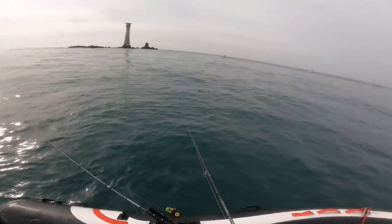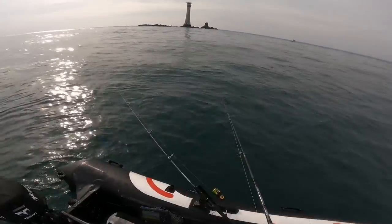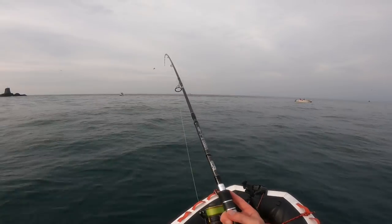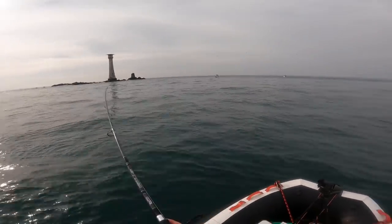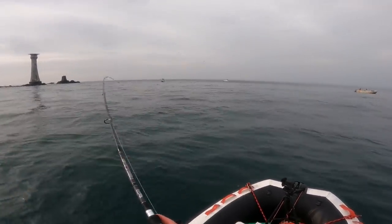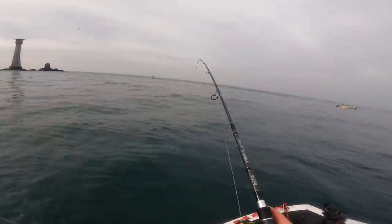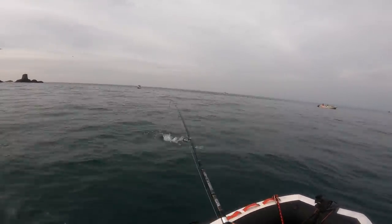Ideally right now I'd have a big mackerel live bait out, but I just haven't got the rod set up yet for it. So there we go, there's a fish then. This is fantastic fishing right here. I wasn't expecting this today. I was quite happy with that 60 centimetre I had earlier. And this is just surpassing my expectations. I'm so absolutely heartbroken about losing that big one earlier. But I'll tell you what, this sport is making up for it.